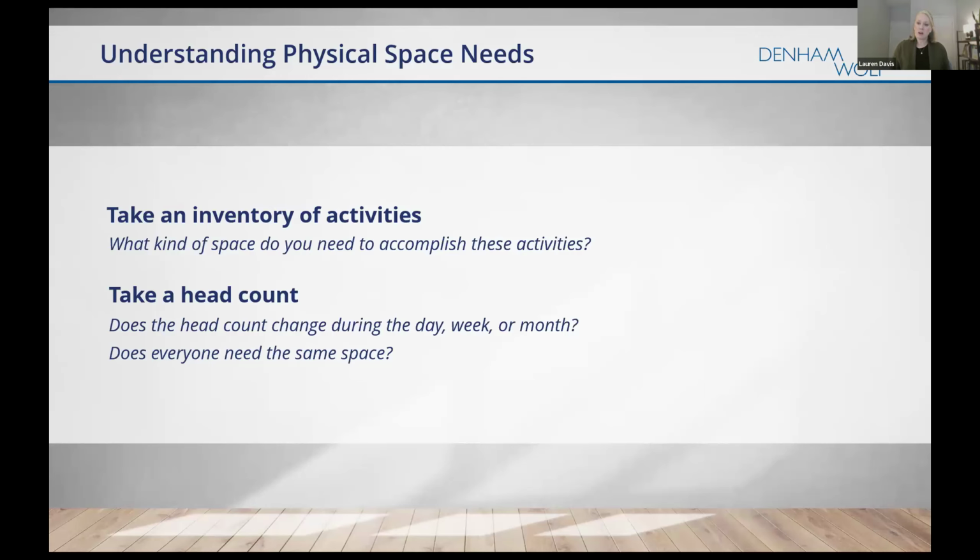And then if you're an office intensive user, ask yourself, does everybody actually need their own office? Or is there an opportunity to create shared offices or even team rooms? Other things you might want to consider is your level of meetings. Are you a convener? Do you have frequent large meetings and events that you need to control that space? Or is that space that you can outsource?